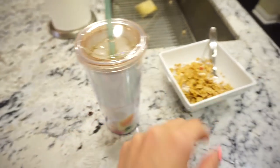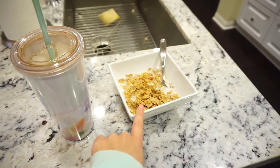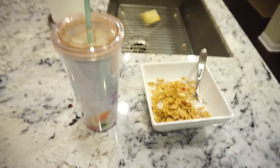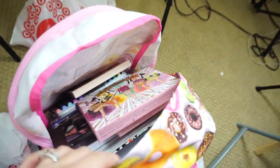I have my iced mango black tea, and then I have my Special K yogurt cereal, which is delicious with some vanilla unsweetened almond milk. Yum. Hey guys, all right, so I just got done filming the huge back to school giveaway, and oh my God, I can't fit everything in this backpack. Look at this, it's like jam packed.